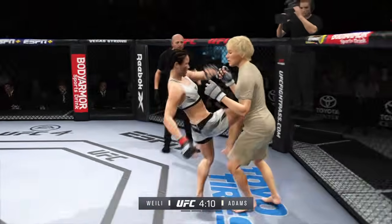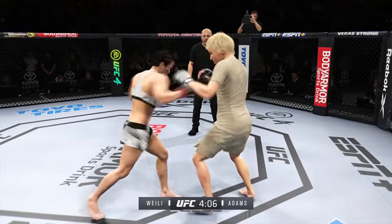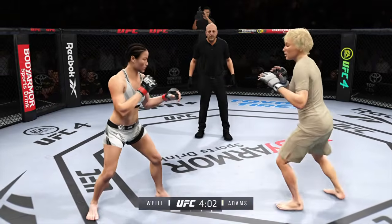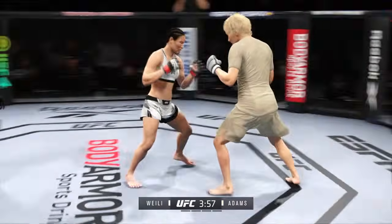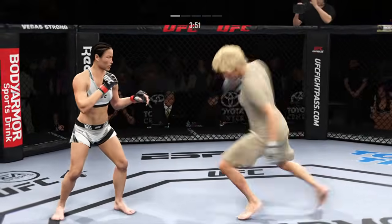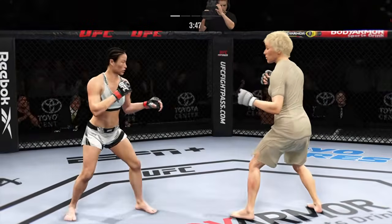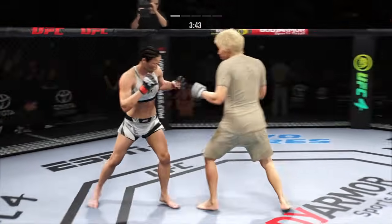Misses with the right hand. They're certainly getting after it early. Zhang's hook shot is blocked. Saw that coming from a mile away. Ooh, what a punch. Powerful leg kick lands. She's unable to connect with the left hook. Continues to mix it up, going to the head, mixing in some body shots.